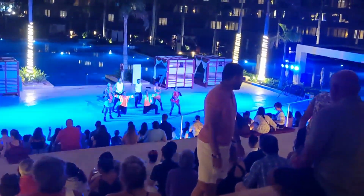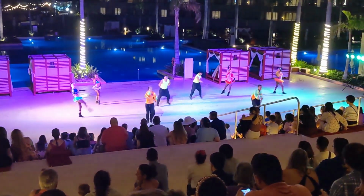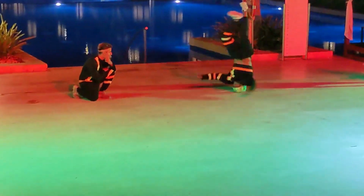There are lots of activities that you can join in on throughout the property. And during the evening while we were here, they had this very nice dance compilation of a bunch of songs.